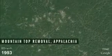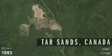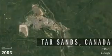Everyone will have access to this data, whether it's a citizen or a student, a university professor, a government official, a nonprofit. Everyone will have this same picture of our changing planet and the things that are happening on it that are really undeniable.